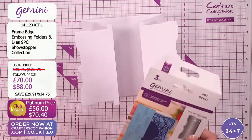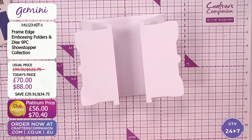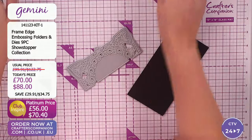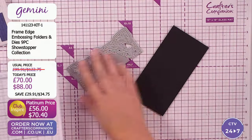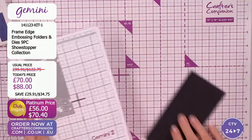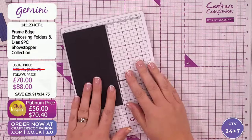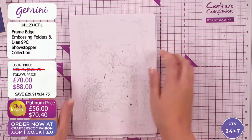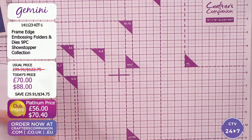Now, first point to fold back, there's the die, here it is. This one here, I'm going to do this in just a bit of black card. So this is where I'm going to use my positioner. So I've got the magnetic positioner. I'm going to hold that card in place, hold the die in place, pop the card on, and we're ready to go through.